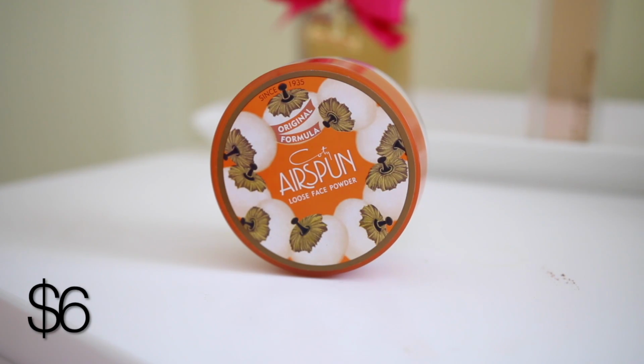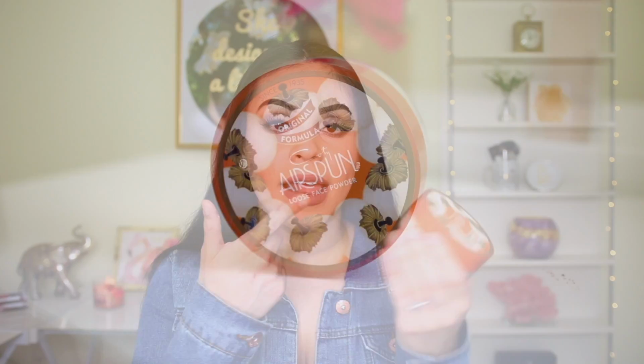Alright, next up for powders. The first one I have is the original Airspun Loose Face Powder. I have this one in the shade Naturally Natural because every time I go to my drugstore, they always have the translucent one out. Like, they never have it, but I love this one. I used it today to set underneath my eyes, and this is a great powder for baking, for setting your face, for setting underneath your eyes. It does have a really strong scent. When I first got it, I honestly couldn't stand the scent, but I really grew to just deal with it because the powder is just really, really good.